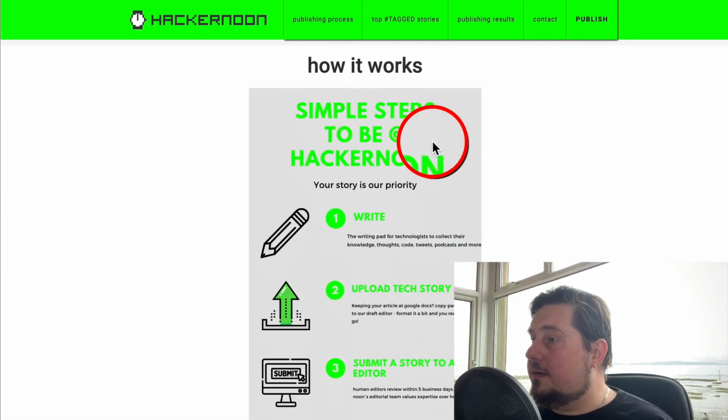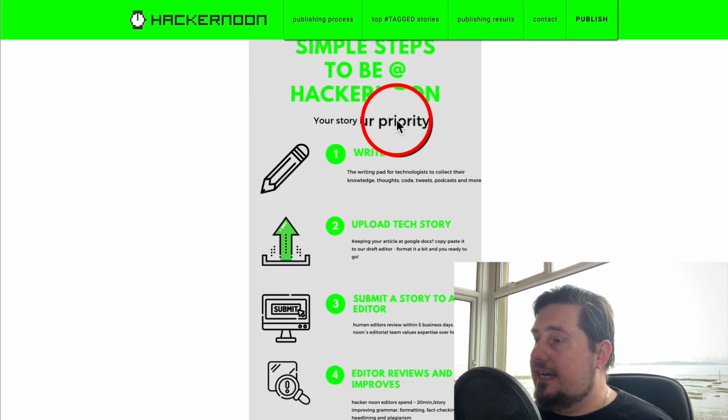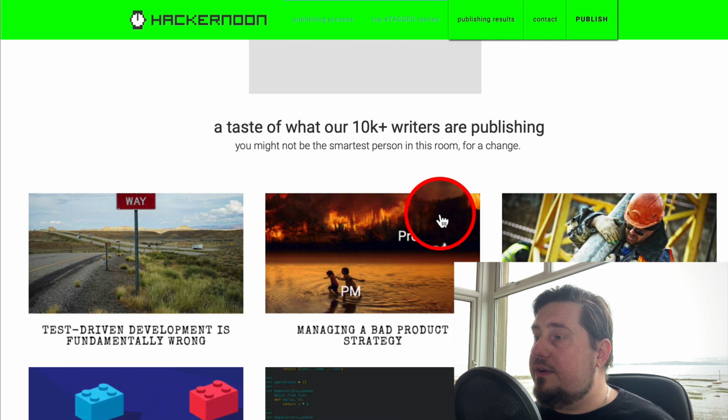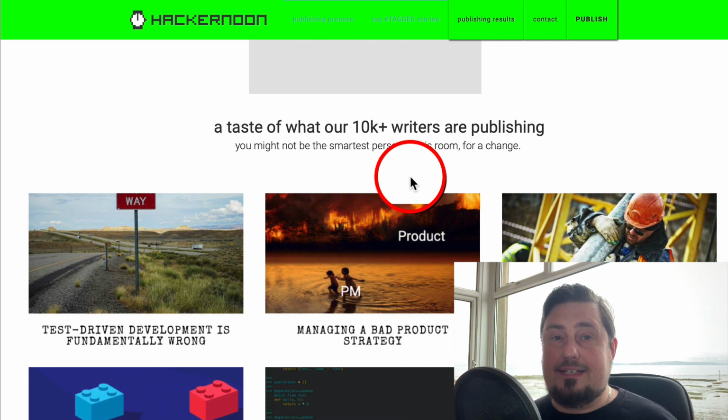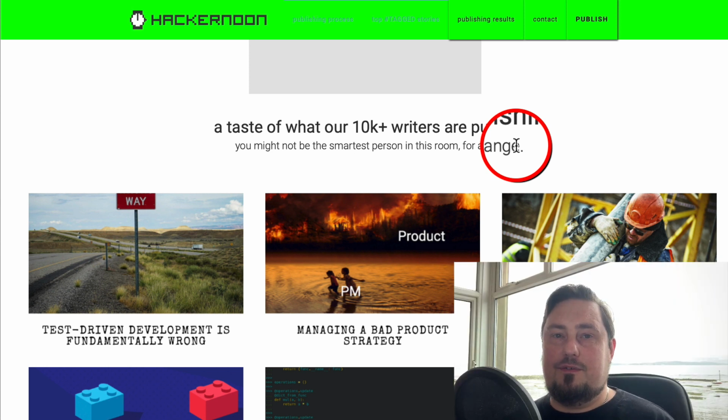And here it's going to give you some simple steps that you can take to get your content published on this platform. I'll walk you through it step by step in a second, but there's a lovely piece of copy that I want to point out. It says, you might not be the smartest person in this room for a change. I think that's a lovely way of creating an aspirational group for their audience to connect with and belong to.